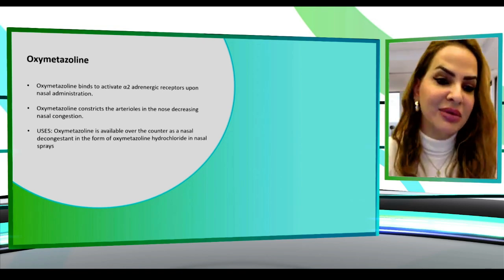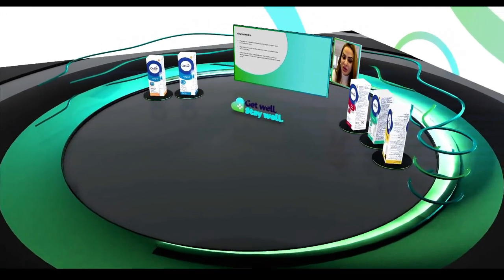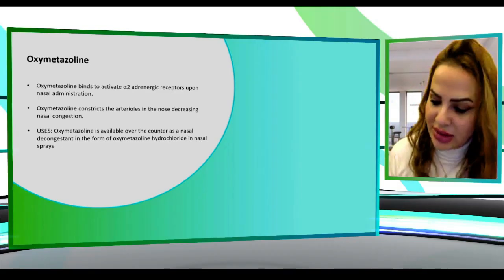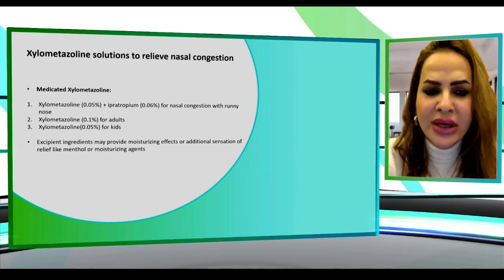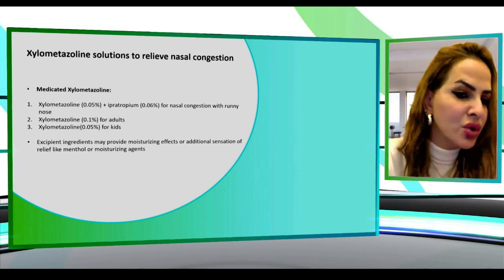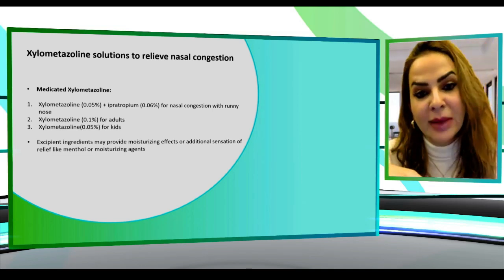Oxymetazoline is the most famous one that patients come asking for. It binds to and activates the alpha 2 adrenergic receptor upon nasal administration. This constricts the arterioles in the nose, decreasing nasal congestion. It is available over the counter as a nasal decongestant in the form of oxymetazoline hydrochloride, which is accessible to many patients. We have, as my previous colleague mentioned, the xylometazoline solution to relieve nasal congestion. This was discussed previously by my colleague, including xylometazoline with ipratropium as a combination medication for nasal congestion with a runny nose, and of course xylometazoline for adults and xylometazoline for pediatric patients as well.